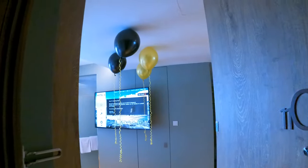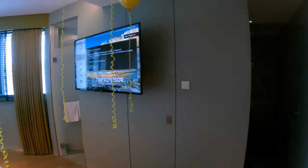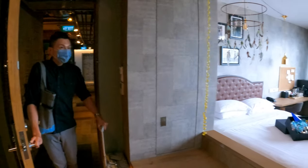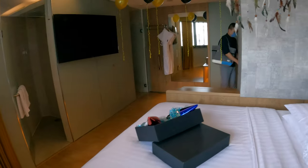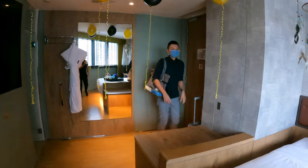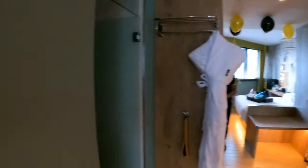Oh wow, that is very nice. And the card is already slotted in. Wow, oh my god. Cool, right? Okay, let me turn off the TV first, a little bit noisy. And then, wow, it's actually quite spacious. It's not as small as I expected. And wow, thank you to the hotel team for making this for us. Very cool. So let's turn on the light.